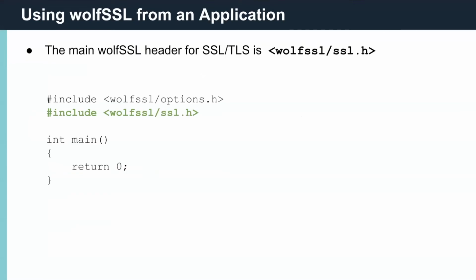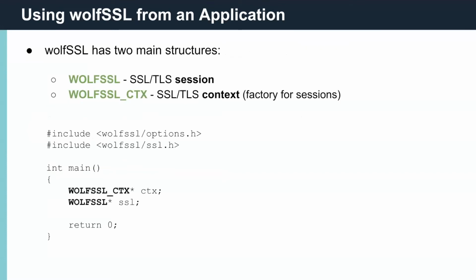The main wolfSSL header for SSL and TLS functionality is wolfssl/ssl.h. We have two main structures in the library, a WOLFSSL structure, which represents a session, and a WOLFSSL_CTX structure, which represents a context. The context acts as a factory for sessions. Typically, an application would have one context and then one session per TLS connection that you would like to make.